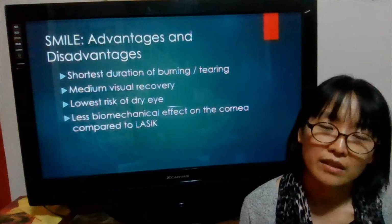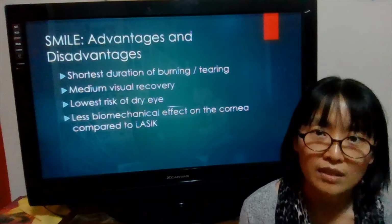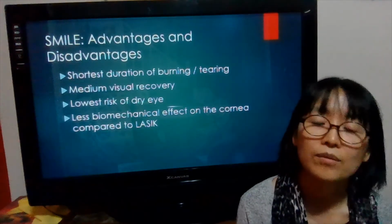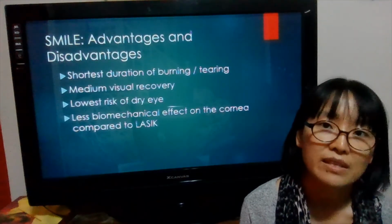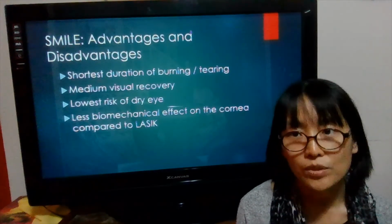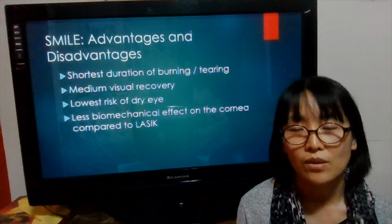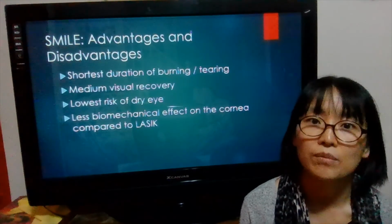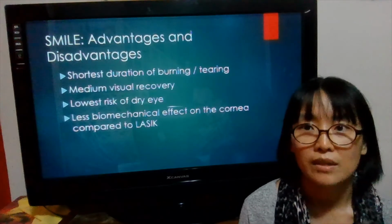About the surgery, SMILE has the shortest duration of burning and tearing, maybe 1 hour. It has a medium visual recovery time, so it's not as fast as LASIK, but it's not as slow as PRK. Most patients can see very well within 2-3 days. Overall, it has the lowest risk of dry eye because the incision is very small.